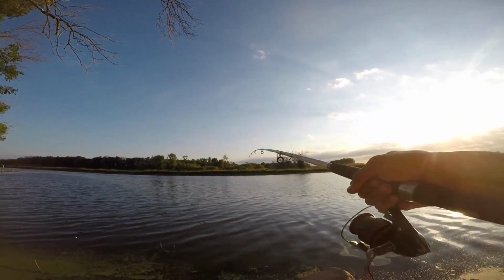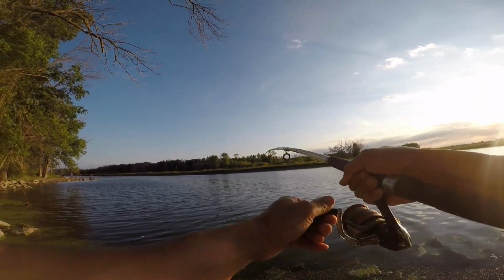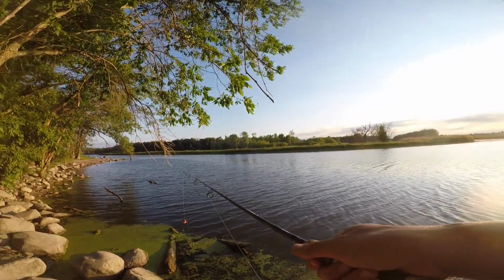While I was getting the bluegills, something bit my cut bait. Oh, it's probably another bowfin. Oh, geez, they always spit it out. I'm almost sure that was a bowfin. Man, all the bluegill around here are pretty big.